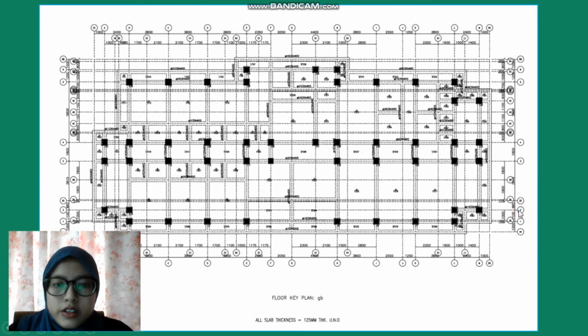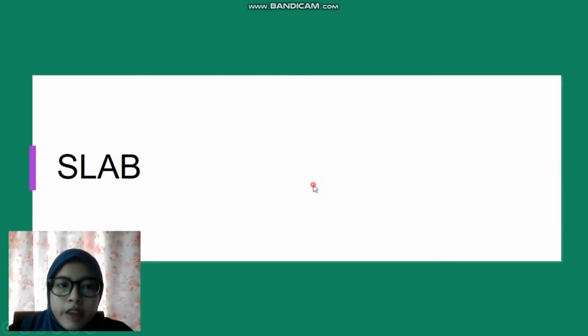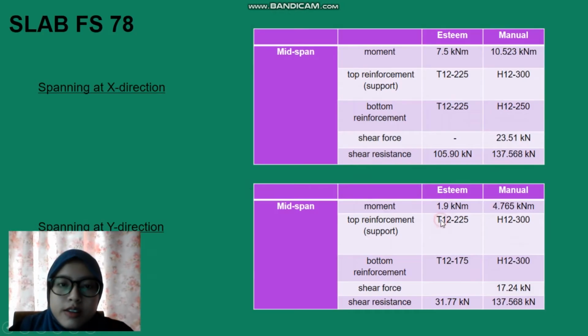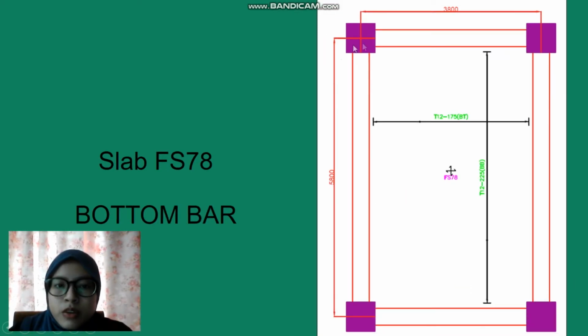For the key plan structure, we get this floor key plan here. This is the ground floor key plan and the pile foundation key plan. My proposed slab on the ground floor is FS78. After I did some manual calculation and completed the estimate, the result shows a big difference between manual and estimate. This is the detailing for slab FS78, the top bar, and this is the bottom bar slab detailing.